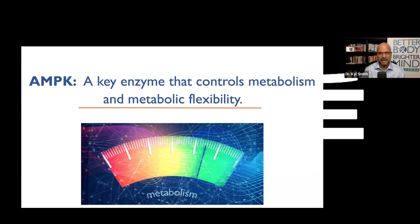So we're going to talk today specifically about what you can do in practice to powerfully boost AMPK, literally this afternoon when you turn back and you see your clients or your patients. So that said, I want you to see what I've seen, and that is the science behind AMPK.